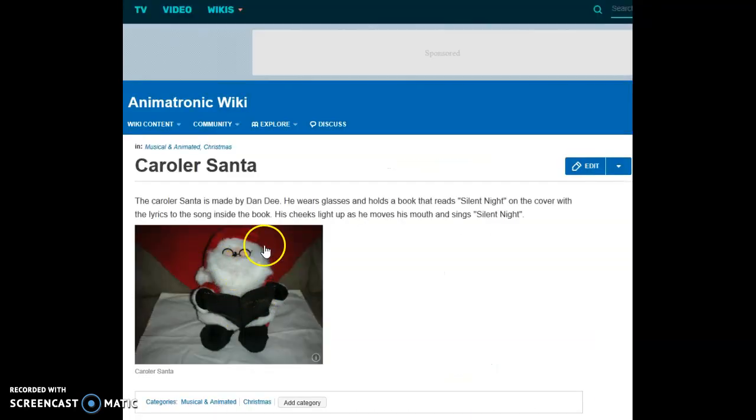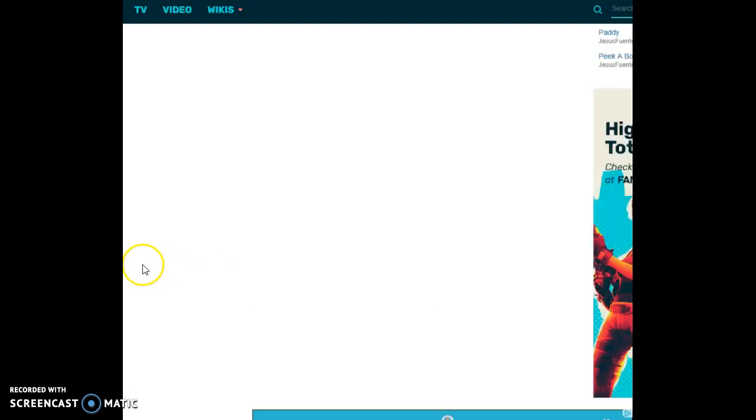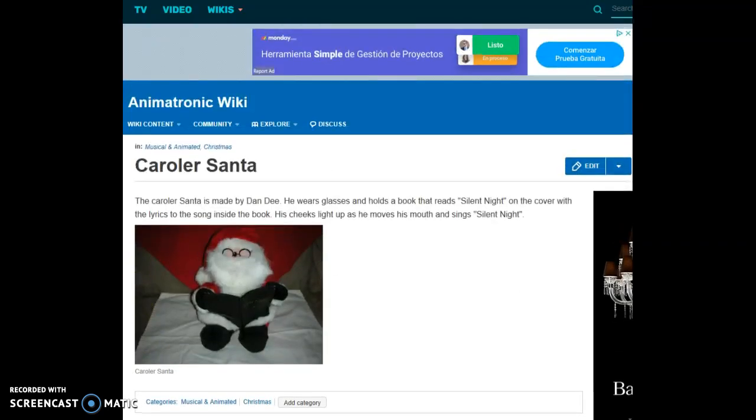Caroler Santa, and he looks like this one. He's holding a book. The Caroler Santa is made by Dan-D. He wears glasses and holds a book that reads Silent Night on the cover with the lyrics to the song inside the book. His cheeks light up as he moves his mouth and sings Silent Night. He's really cute.